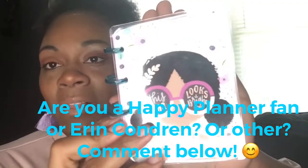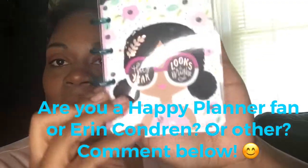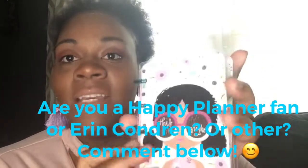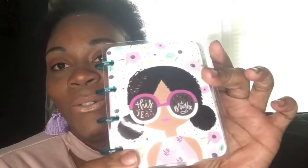So the very first thing you'll see once you open up the bag is this Happy Planner Memo Planner, I guess. Memo Notepad, really. Actually, that's the proper word here. A Memo Notepad. And I love her. She's so cute. And it says, "This year looks bright." And it's my Happy Planner. I actually got this from one of my coworkers at my old job. She gave it to me for a birthday gift because they know that I love Happy Planner and planning.